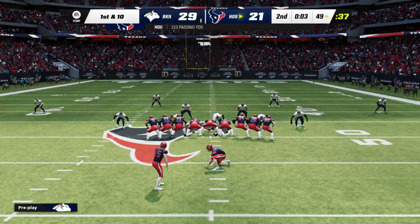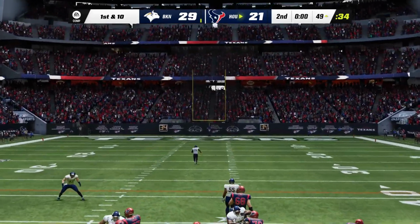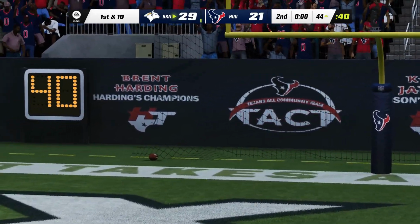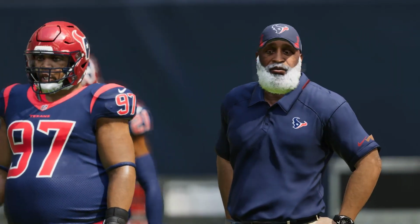So 3 seconds here remain in the half. On is the field goal unit to see about getting 3 points. And I don't think this has the carry. It does not. It's no good. And that will keep the lead at 8. So we've reached halftime here on New Year's Eve.